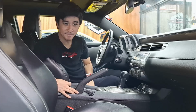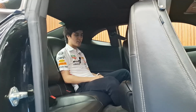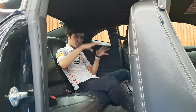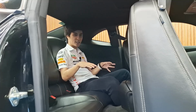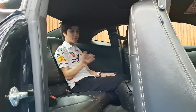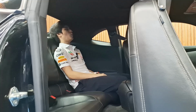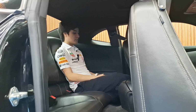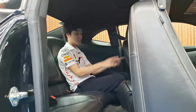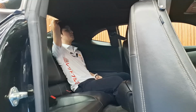Here we go again. Excuse the massive jump cut, because for some reason I could not find the original footage of my impressions of this rear seat, but hey, I'm doing it again. Luckily, it's still here. And what I said before, when I probably didn't press record, compared with the newer Camaros, the legroom is particularly the same with my driving position at 5'4", but the headroom is much better here.